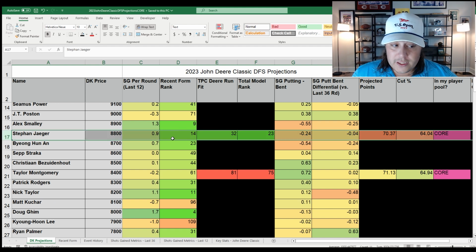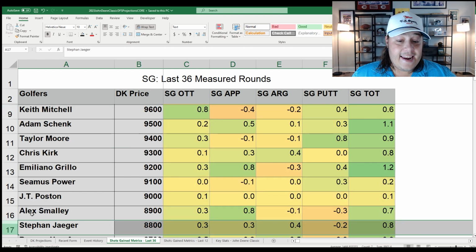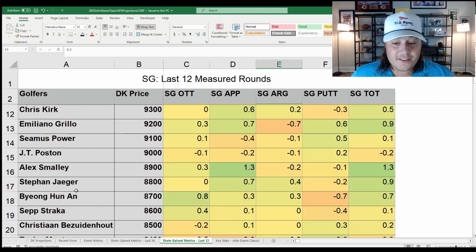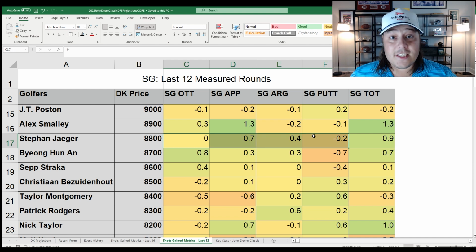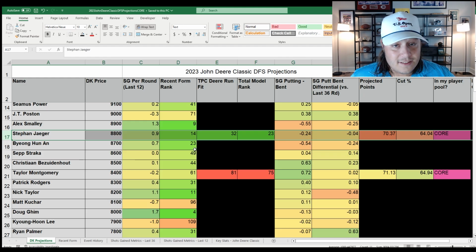And fortunately for Yeager, he's playing a lot better of late, right? We take a look at the recent form metrics, gaining across the board except for the putter. That's very predictable. That's kind of what he does. You take a look at the last 12 measured rounds, it's the same exact story, just a slight loser with the putter. So he's got to go out there, spike that flat stick, and have the kind of performance we want, right?